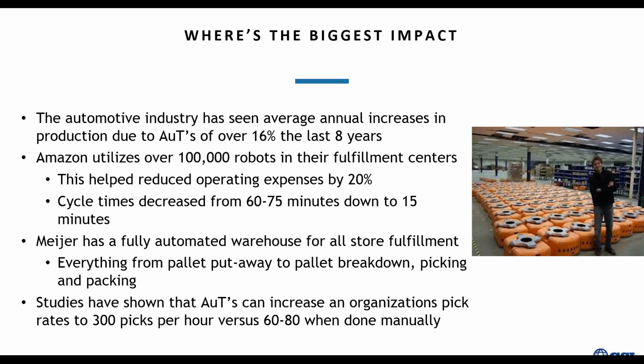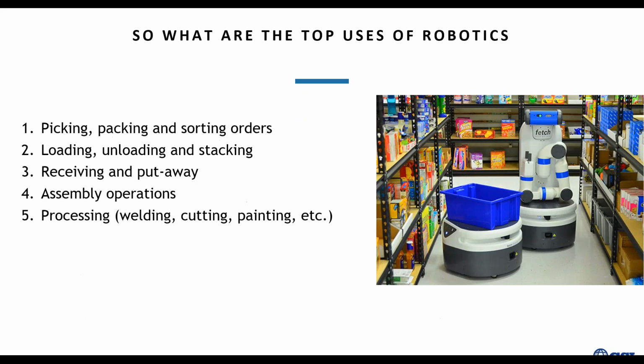important thing. So what are the top autonomous things, i.e. robotics? What are the top things that they do? I told you picking, packing, and sorting. That's basically the lion's share of what they do. Unloading, loading, stacking is another area. But again, lesser on the food chain is receiving and put away and assembly operations.